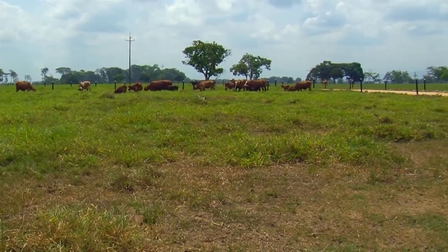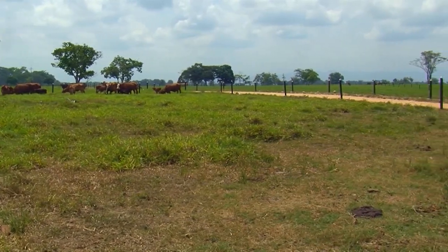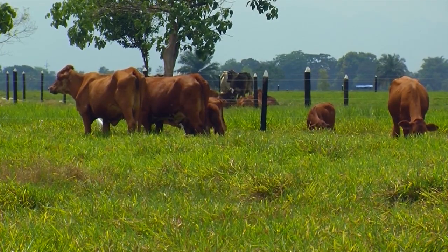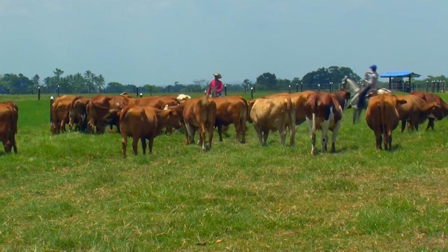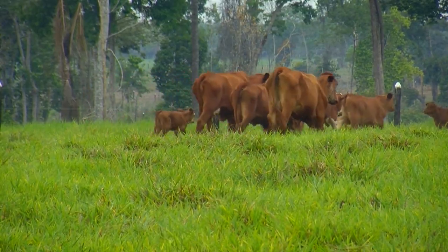The Beefmaster breed was developed taking into account six essential characteristics of production. Weight. That parameter refers to a low weight at birth. To achieve easy births, especially for first-time mothers, the breed developed, through selection, a tested ability of gaining weight quickly after birth.